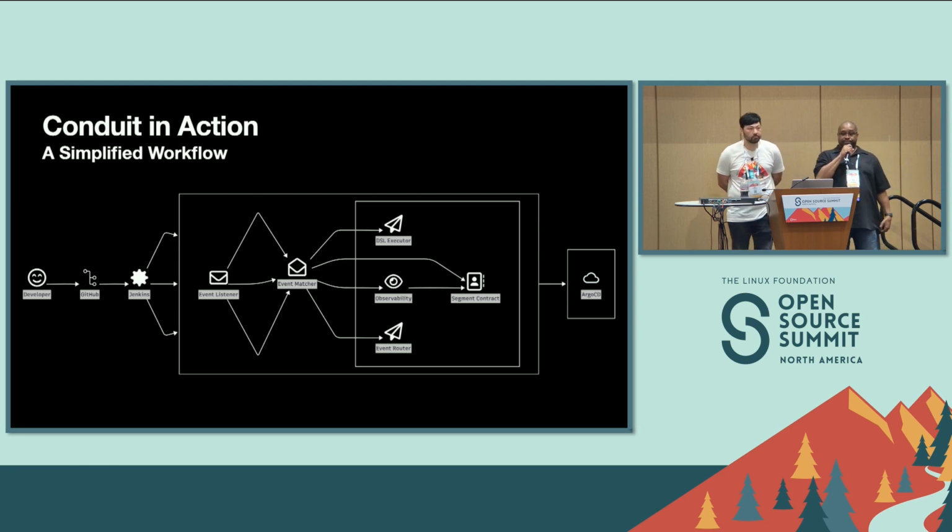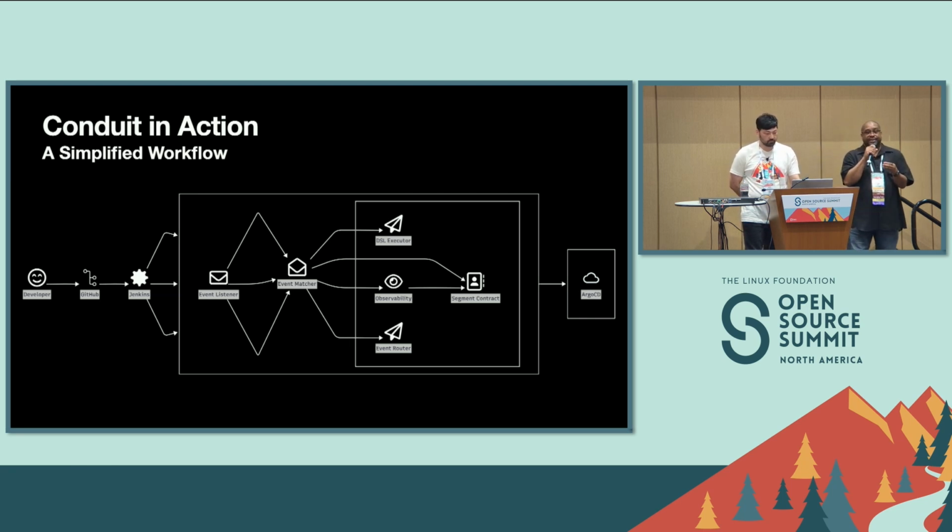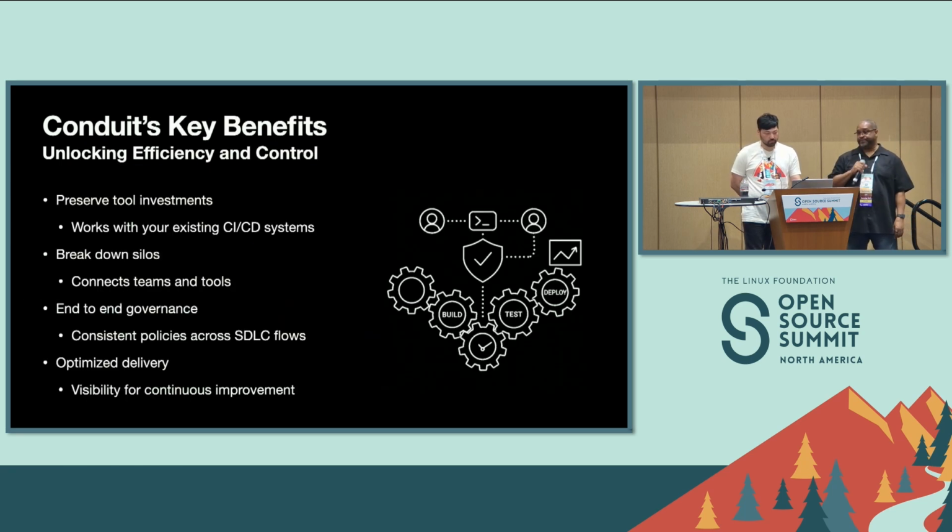When the build segment completes successfully, Conduit triggers a deployment in Argo CD. Argo CD emits deployment events that Conduit captures. Conduit maps these events to the deployment segment. Conduit maintains the state and the relationship between these events and segments.